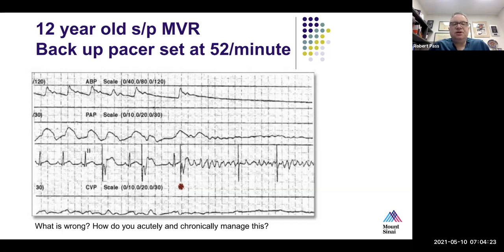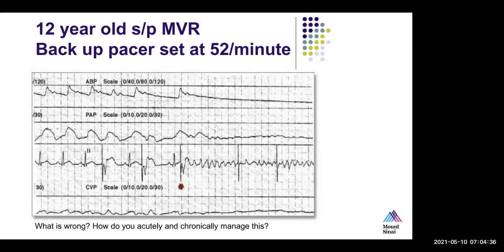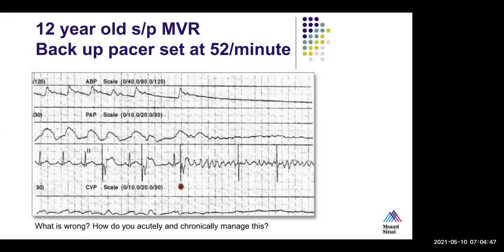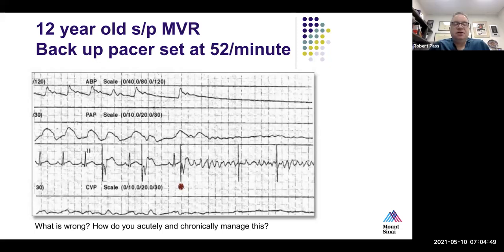And then what would you do about this? First of all, let me ask you a question. Why do you think it is that someone after a mitral valve replacement would have been programmed with a backup pacemaker? Are there any particular concerns you might have in someone who had a mitral valve repair or replacement? So I think you'd be concerned about developing heart block. So that's why you might want to set a backup rate. Right, and that's true. Mitral valve repairs are not uncommonly associated with heart block, although not usually, but certainly can be.